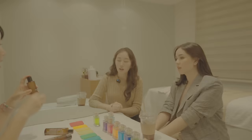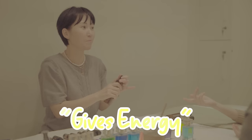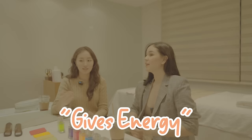Orange. She has no energy now because she's giving out everything. So you can give it to yourself. Also, parang recharge. Itong sky blue gives you energy. This one, energy, happy.